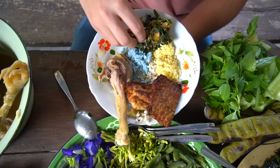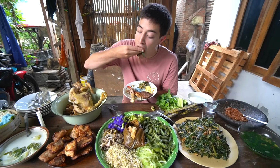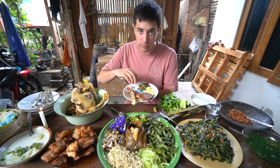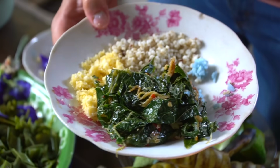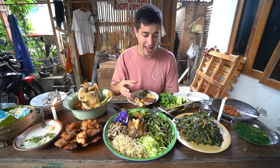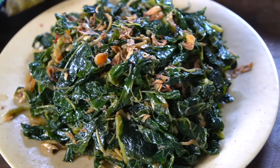I'm gonna try some of the papaya leaves with some of this cornmeal. She poured a whole lot of those little anchovies into this dish, so you can definitely taste a little bit of seafoodiness going on. And then it's got a sweetness too from the palm sugar she's added. And then those papaya leaves don't have a whole lot of flavor to them, maybe a very slight bitterness, but that is a really good vegetable dish.